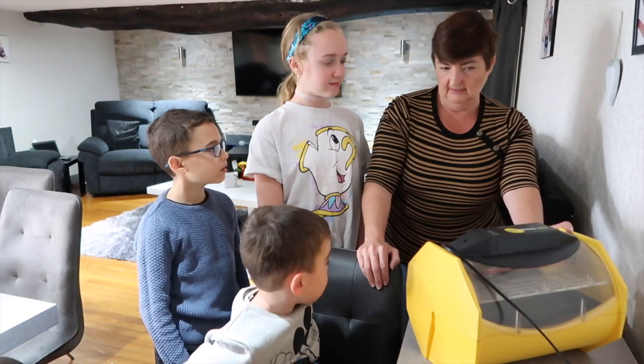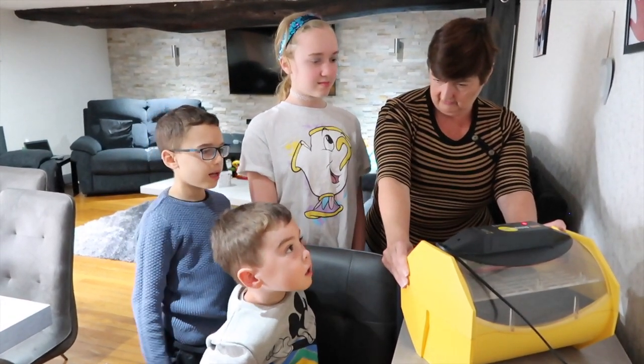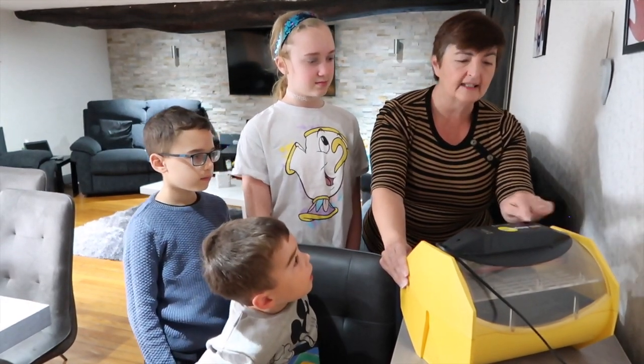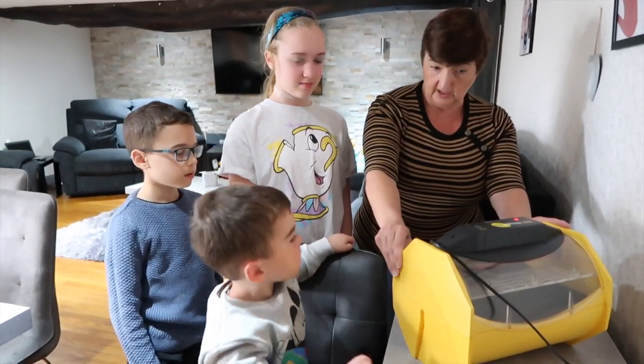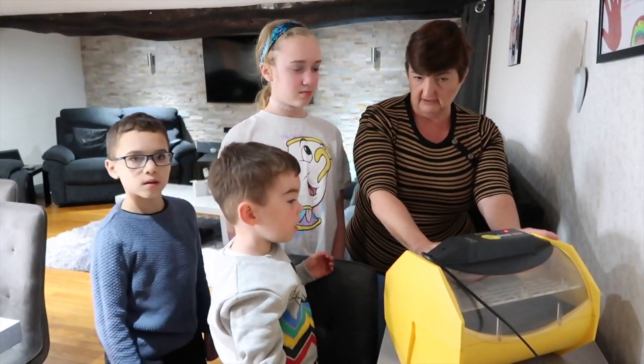Yeah. Okay. So this is our incubator that our good friend Gillian's lent us. We're very thankful to Gillian, aren't we, for lending it to us. Okay, so it's called a Brinsea Octagon Eco. Okay, so we're going to take the lid off. We've been warming this since yesterday, haven't we? Yeah. We put it on to heat up all night, and now it's at a nice temperature. It's got a thermometer inside, hasn't it?